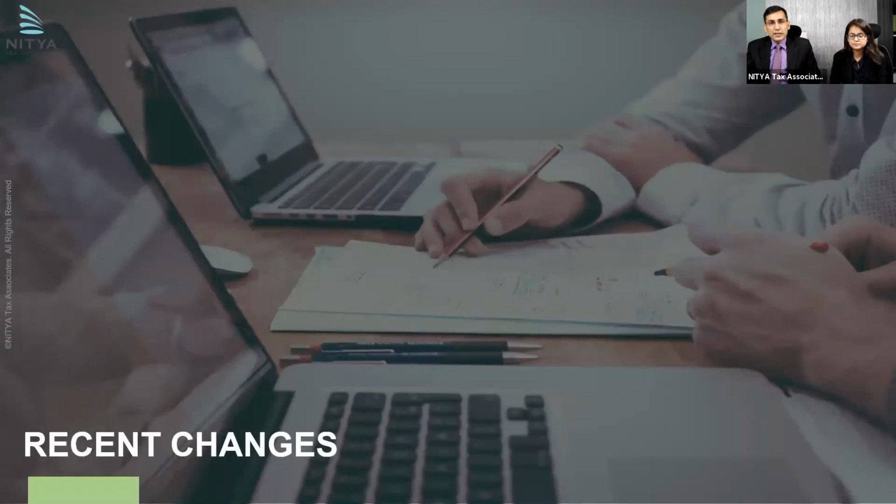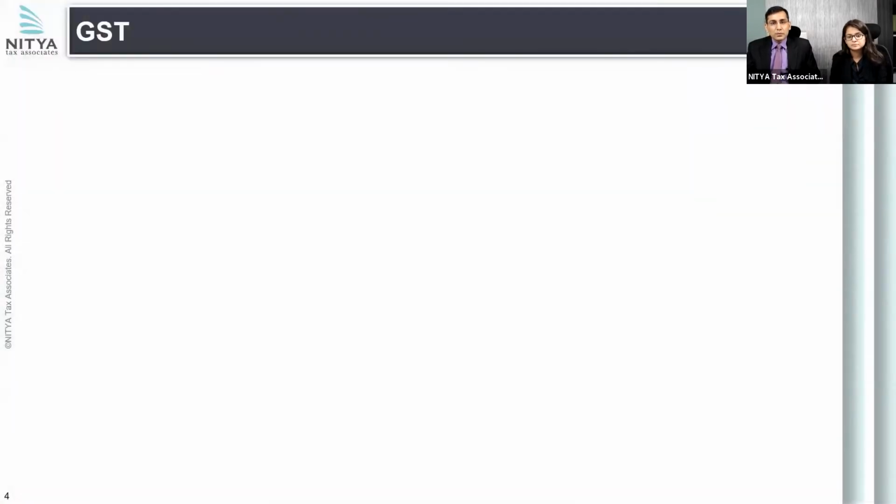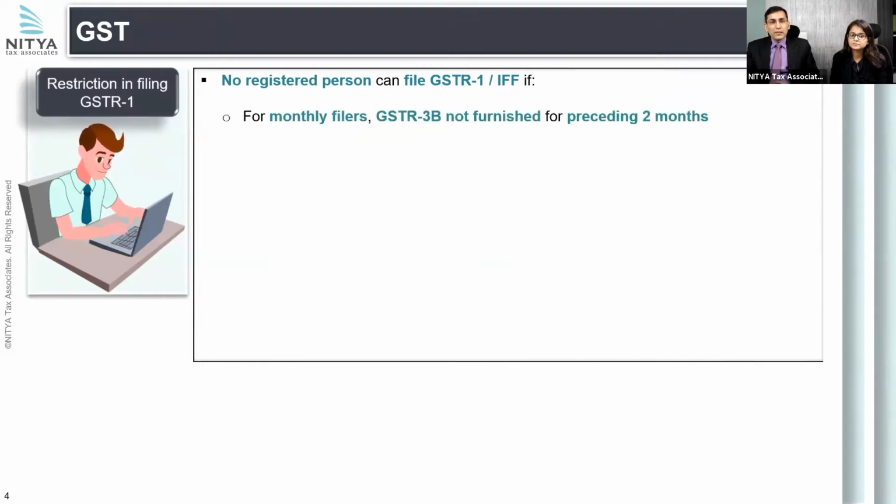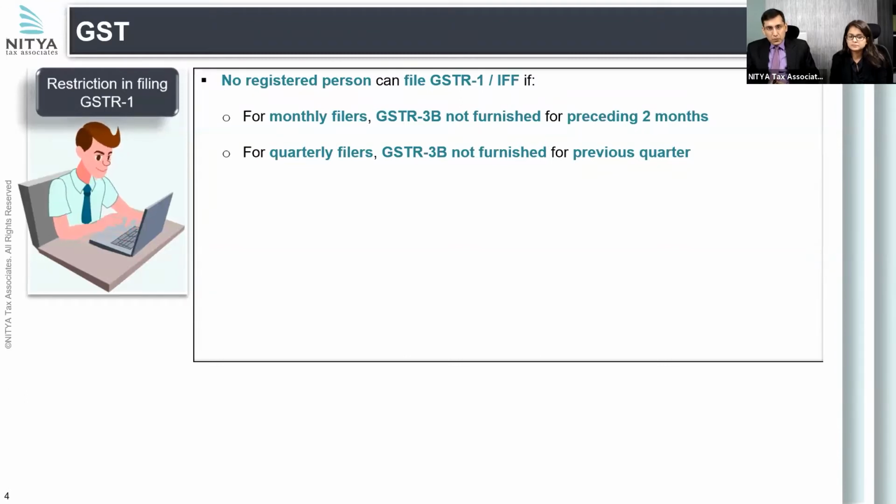We'll start with recent changes. One of the major changes which has been done recently is a restriction in filing GSTR1. As per this change, no registered person can file GSTR1, or will have the invoice furnishing facility for quarterly return filers, if he is a monthly filer and has not filed GSTR 3B for the last 2 months. If he is a quarterly filer, he has not filed GSTR 3B for the previous quarter.